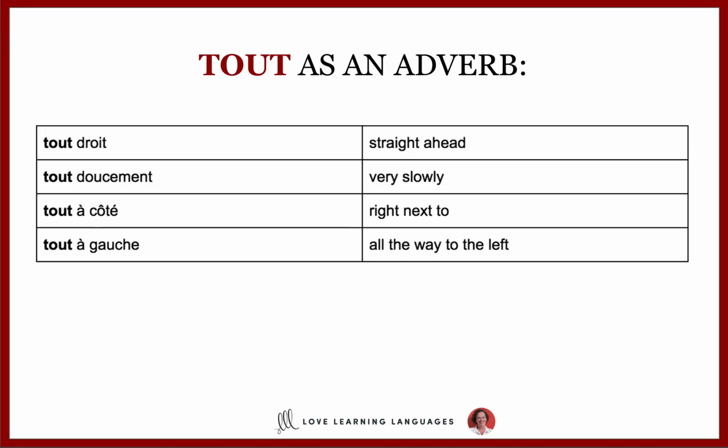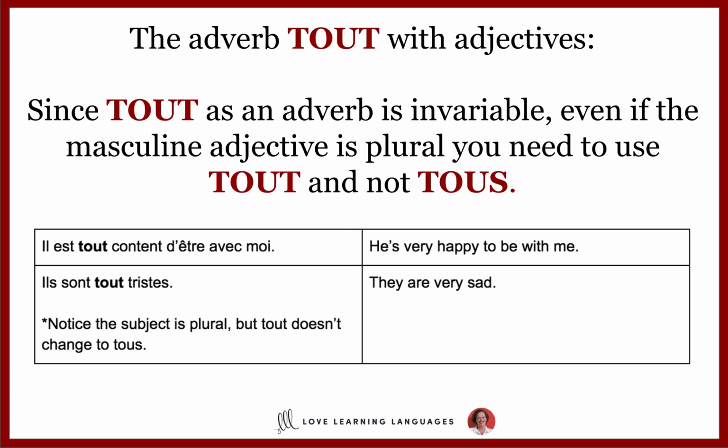Tout à côté means right next to you. Tout à gauche means all the way to the left. So in my online lesson, I have lots and lots of exercises and different ways for you to practice this. I realize some of these words might be new, but you can learn a lot that way, and you might have to do some memorizing.